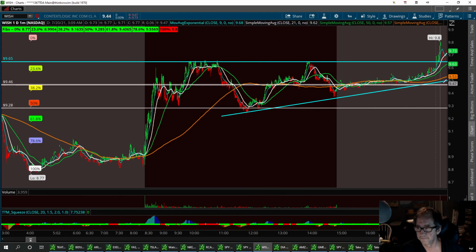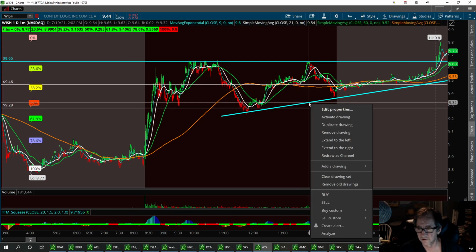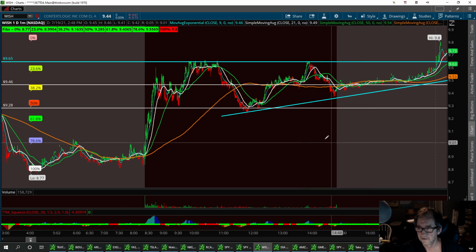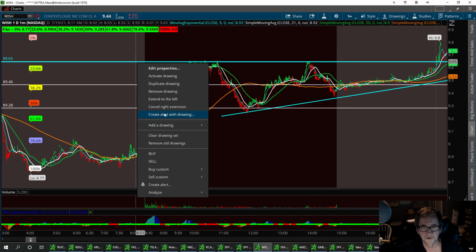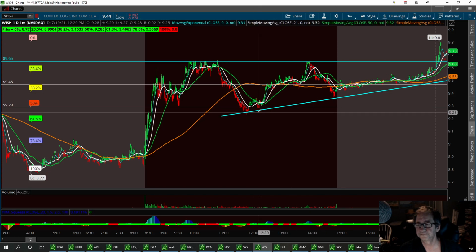Then she followed up the trend line. And we're going to move this on out to the right today, and that'll extend out on the right. And so will this one here. We're going to extend it out to the right. Looks like it already is. So, yeah.